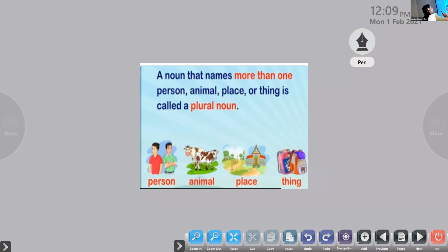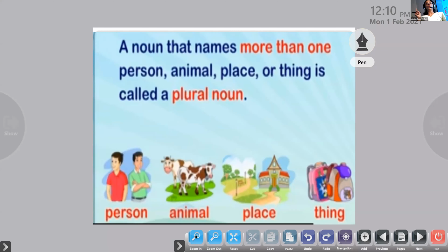Now, let's move on to the next one. A noun that names more than one person, more than one place, more than one animal, or more than one thing is called a plural noun. Now, the singular and the plural terms, is it very clear to all of you? Noun can be singular as well as plural. A noun that stands for one person, one place, one animal, or one thing is called a singular noun. A noun that stands for more than one person, more than one place, more than one animal, or more than one thing is called a plural noun.